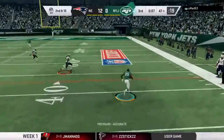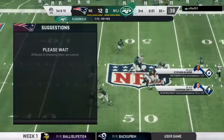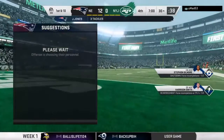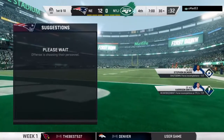Looking to throw on 2nd down. Darnold. That'll be caught by Rice. And brought down, but able to get it to their 30-yard line. 17 yards for the Jets there as they've got themselves a 1st down. Even though this offense doesn't have a single point to its name, they're not totally out of this game yet. A touchdown here, they could be in business.